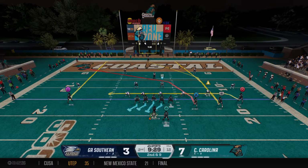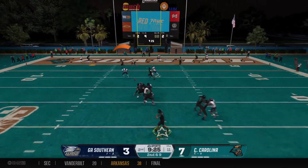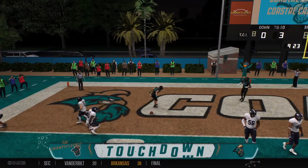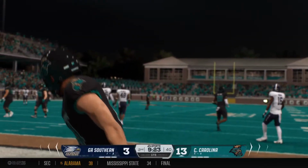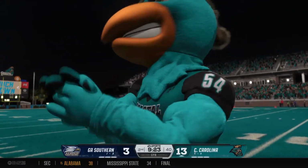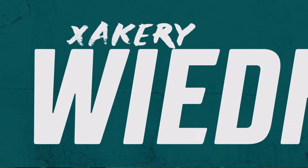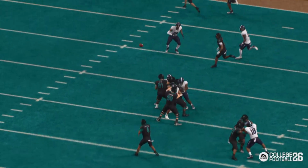Quarterback making checks. Looking to throw at Singleton. Unloads it left. Reels it in the end zone. Touchdown, Coastal Carolina. Really nice job working the route, getting himself open. He was able to locate the football, snag it out of the air, and this guy now has 5 receiving touchdowns on the year.